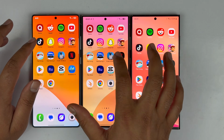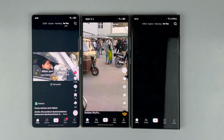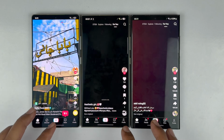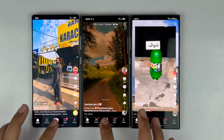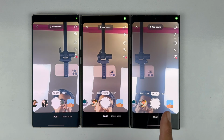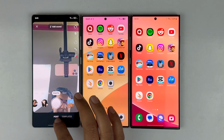And here moving towards TikTok, let's see which device is loading up faster. So the S25 Ultra is the first one, the S24 Ultra is in second position, and third position goes to the S23 Ultra. Now let's move towards the camera of TikTok. So similar is going to be the situation in the camera department. The S25 Ultra is going to be the winner here.